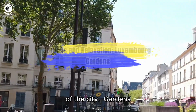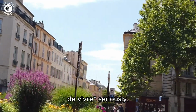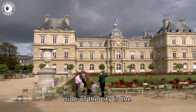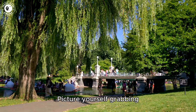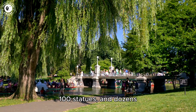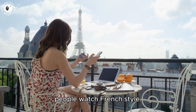Gardens and relaxation. Luxembourg Gardens. Parisians take joie de vivre seriously, which means they know how to chill. One of the best places to experience this laid-back side of the city is the Luxembourg Gardens. Picture yourself grabbing a deck chair by the Grand Basin, surrounded by fruit groves, more than 100 statues and dozens of fountains. It's the perfect spot to catch your breath and just people watch French style.